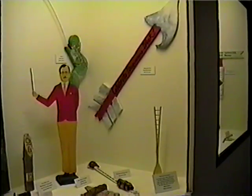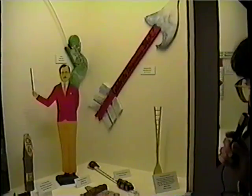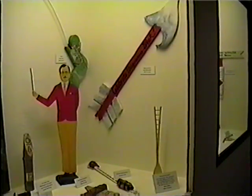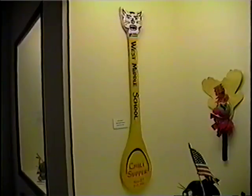Then we're looking here at a Nebraska bean spoon. That was sent in to Tom by Willard Wiltsey of Wayne, Nebraska. And then on the wall, Celebrating Uniqueness Week, a pointer from East Middle School in Sioux City. This is a large wooden cutout spoon advertising the chili supper at West Middle School in Sioux City.